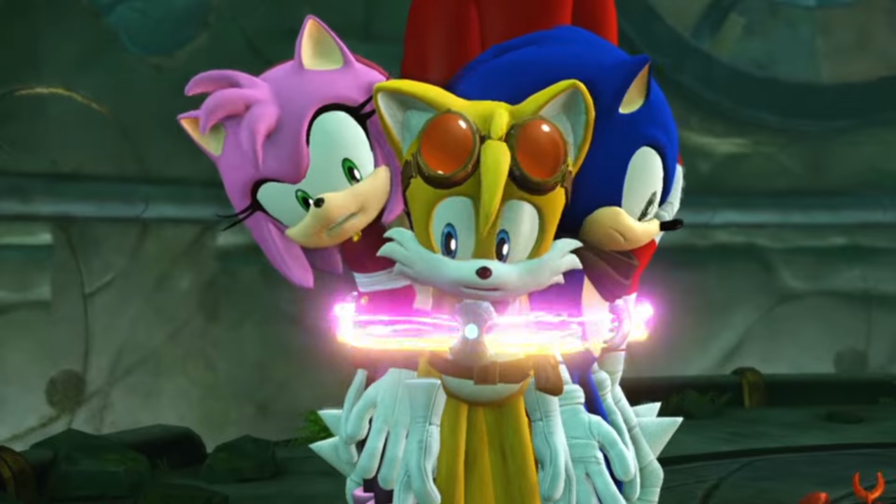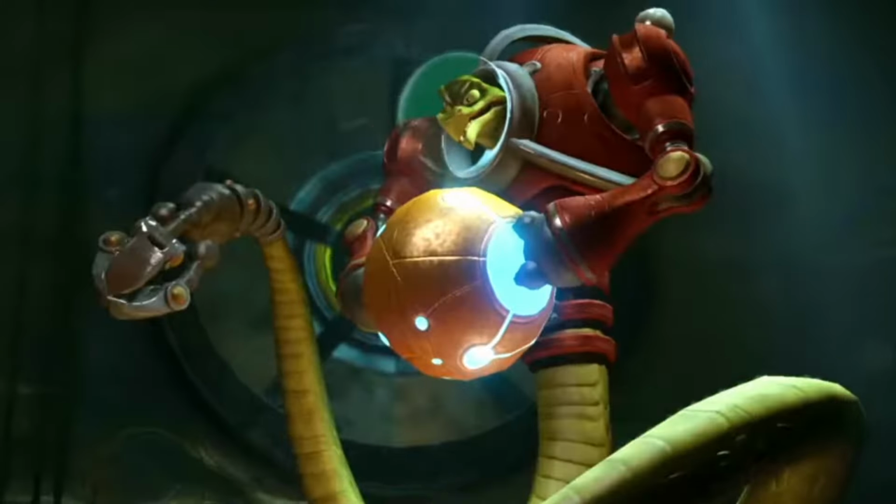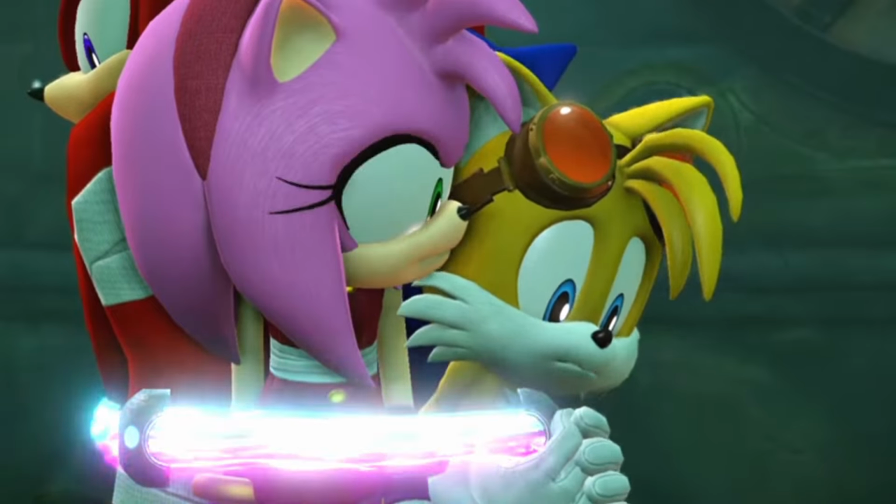I've picked this up because of its reputation of being a bad game. I wanted to see what it was actually like. Plus, I like my Sonic games. I mean, I do like Sonic 06. I've played a little bit of it, and yeah, the reputation certainly precedes itself.